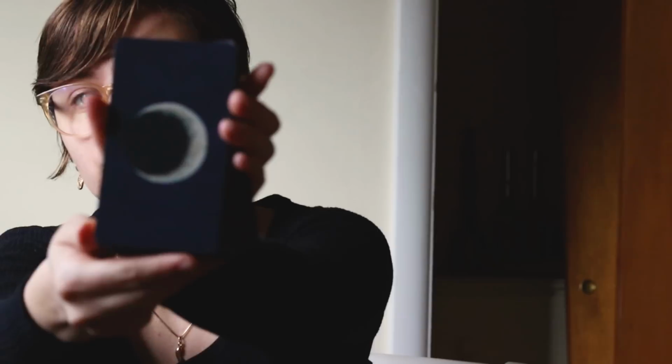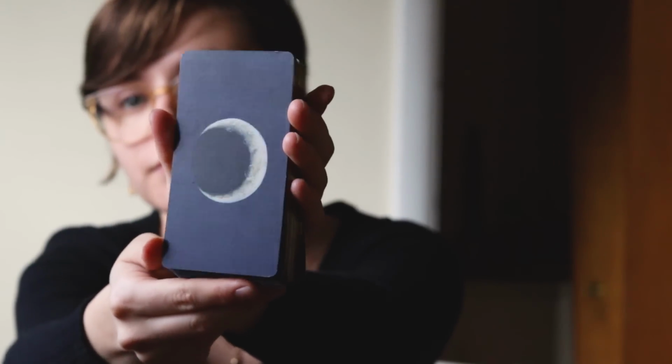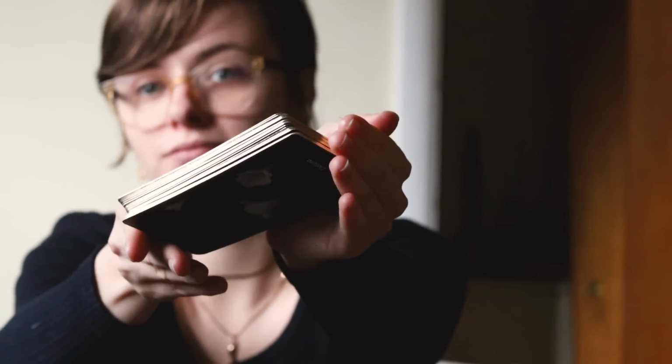I do not use it for anyone but myself. I do not let that happen. I don't do Oracle readings. I don't do paid readings. I don't use this for friends. This is my deck that is for me and me only. And I love it. It's got this lovely blue moon on the back, some gold foil.